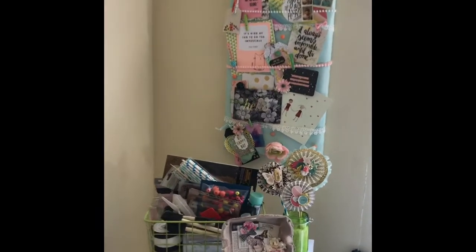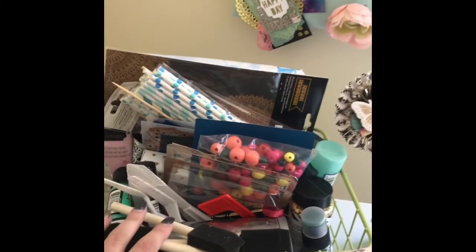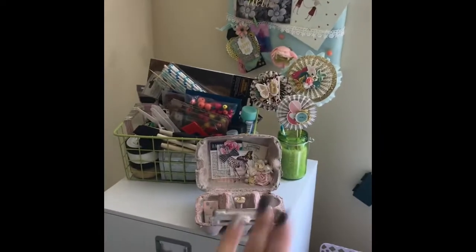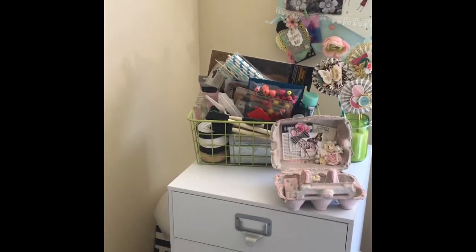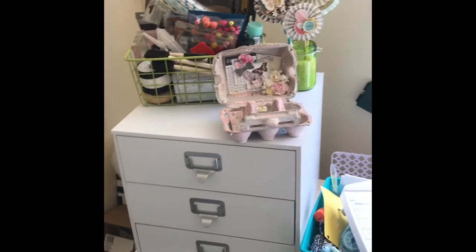And then here's some more decor. This is like paints and stuff that I want to keep out so I can access it easily, along with just some random stuff that I want to maybe embellish or play around with. This is some more decor. I have some mailing supplies in this, as well as some extra die cuts and gifts for Happy Mail.